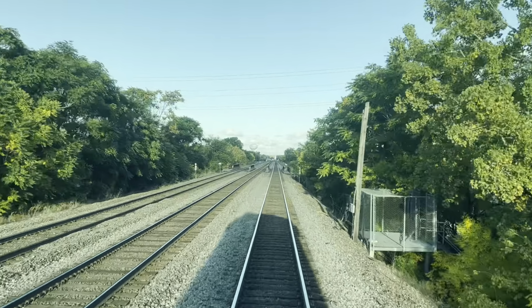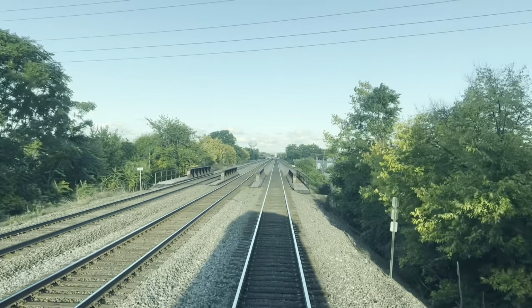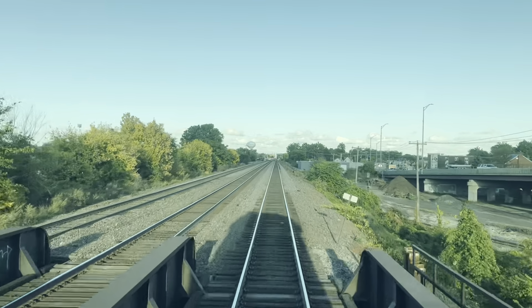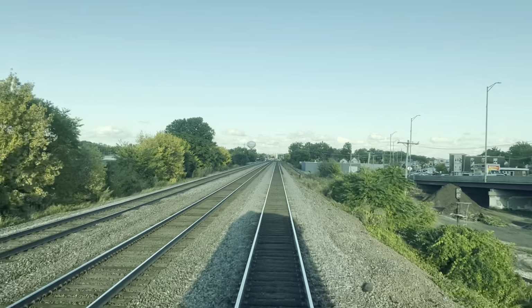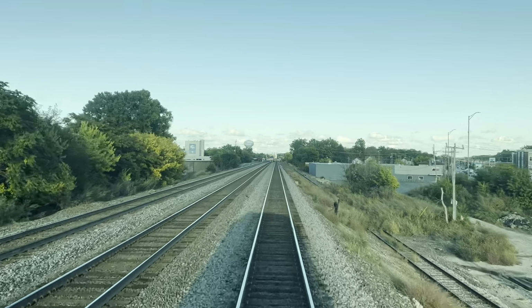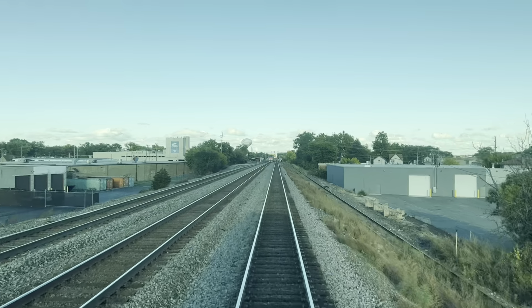It is Friday, October 7th, 2022. We're on the front of Metra Burlington Northern Santa Fe line train 1276. Just made the stop at LaGrange Road, LaGrange, Illinois, where I got on. Now we're heading to Chicago Union Station.